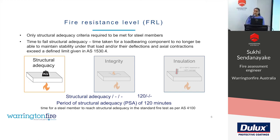For structural elements like beams and columns, it's only structural adequacy criteria that is required by the NCC. For example, in those minimum FRL tables that we were looking at, for the external load-bearing column, it was only 120 that was required in terms of structural adequacy. The other criteria were left blank, so it was 120 dash dash.